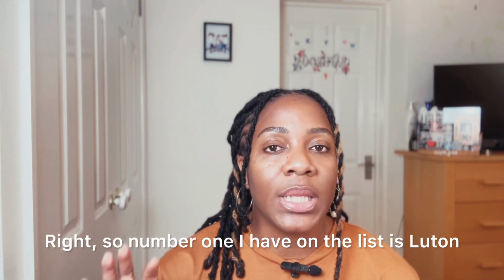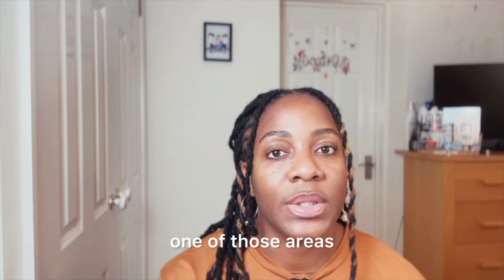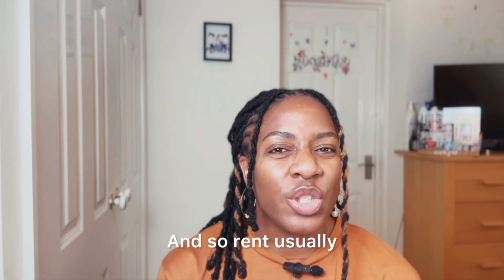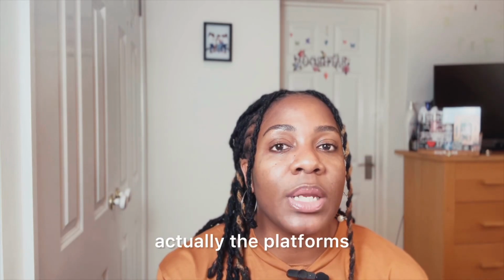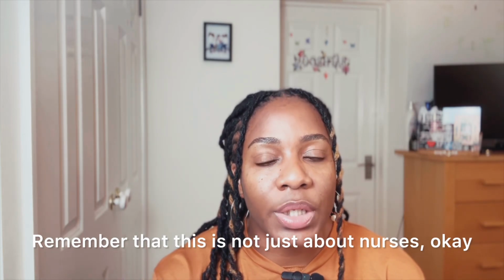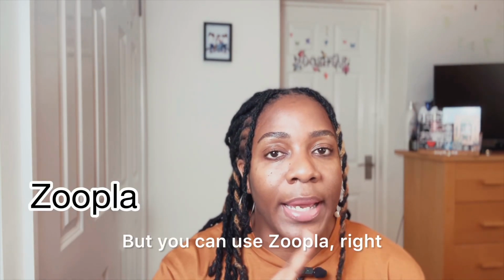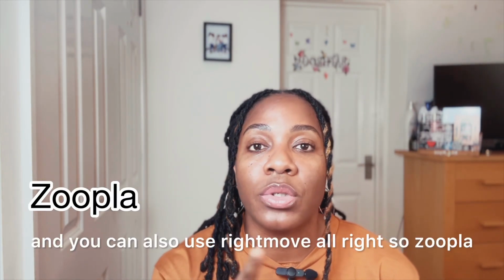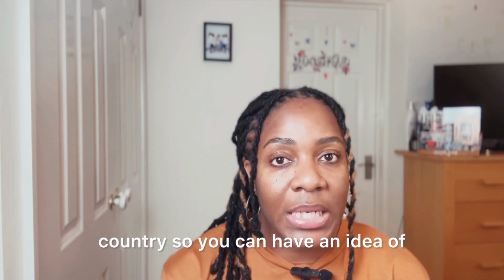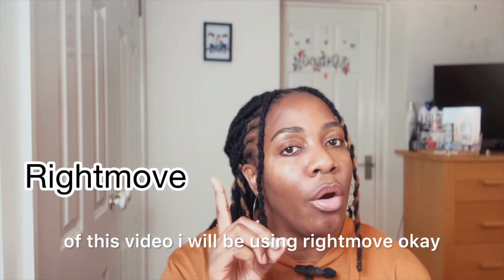Right, so number one I have on the list is Luton. Now, Luton is more south of England, and it's a quite lively area as well. It's quite close to London. Guys, the platforms that you can look at in your own home countries, wherever you're coming from, remember that this is not just about nurses, this is for whoever's migrated to the UK holistically. You can use Zoopla, and I'll put the name there, and you can also use Rightmove, to look from your home country so you can have an idea of what these rental places are. For the purpose of this video, I will be using Rightmove.